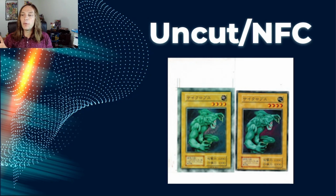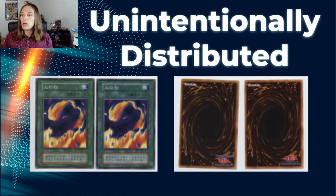Now, I'll actually have photos of the sheet that this card came from, as well as my Silver Fang, which is also in Mr. at this time. We have actual images of the uncut sheet that these were from, and the sheet contains only Volume 1 common cards. Next, we have the unintentionally distributed Volume 1 commons.